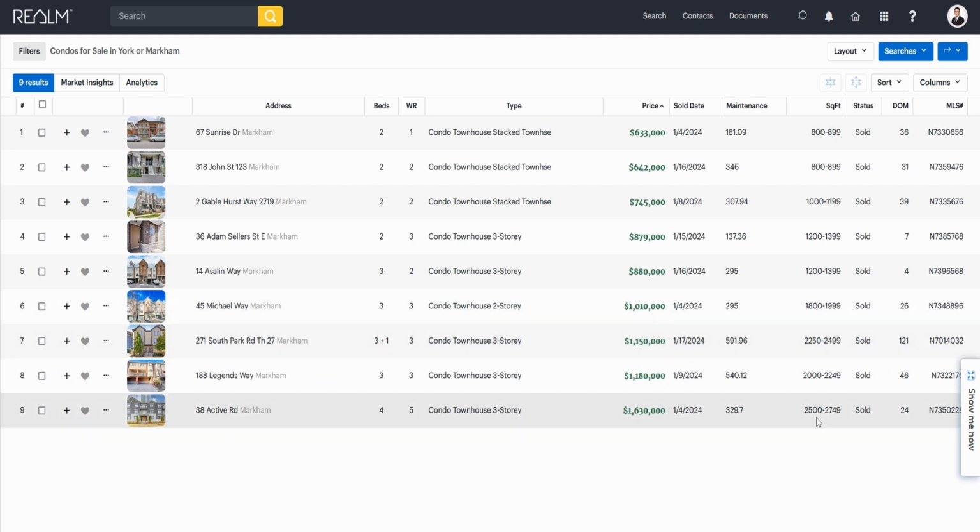This is one of the largest sizes, just shy of 2,749 square feet, and sold for $1.6 million. And the maintenance cost was just under $330. This is a 4-bedroom unit. Let's take a look at this unit here.